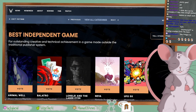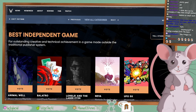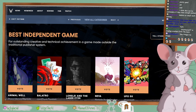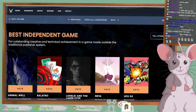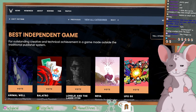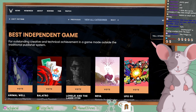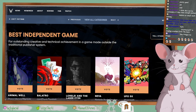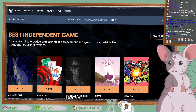Oh, this is actually longer than I expected. Should I just change the category to just chatting? Let me change it to just chatting real fast. I just realized that we have like 20 more categories to vote for. I don't want people to come here and be like, where is this Suikoden 5? I'll change it back to Suikoden 5 after we're done.